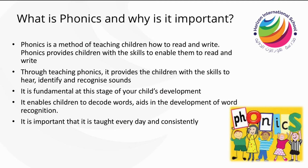What is phonics and why is it important? Phonics is a method of teaching children how to read and write. It provides children with the skills to hear, identify and recognise sounds. It is fundamental at this stage of your child's development. It enables children to decode words and aids in the development of word recognition, and it's important that it is taught every day and consistently. This is something that we will be doing every day in school.